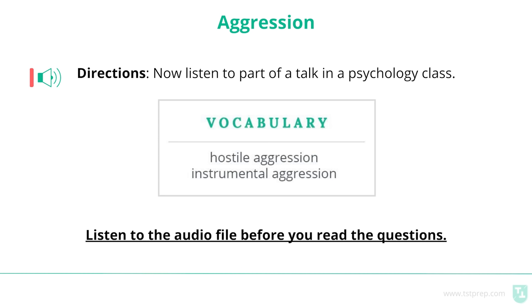In contrast, instrumental aggression is motivated by achieving a goal and does not necessarily involve intent to cause pain. A contract killer who murders for hire displays instrumental aggression. Now, there are many different theories as to why aggression exists in the first place. Some researchers argue that aggression serves an evolutionary function.